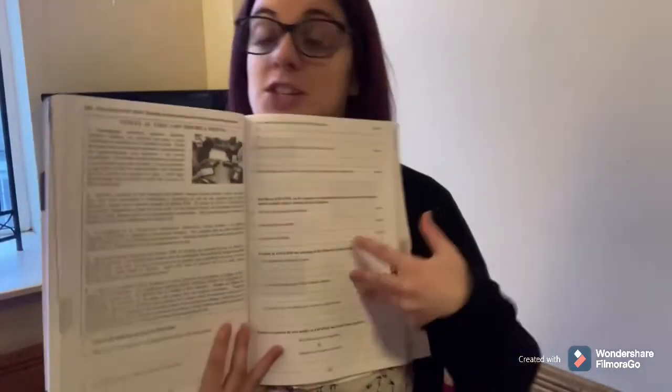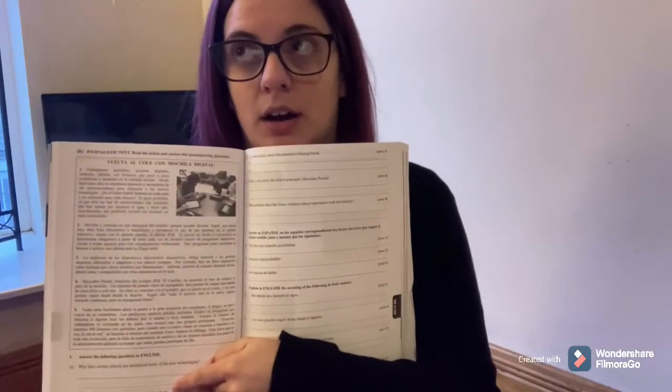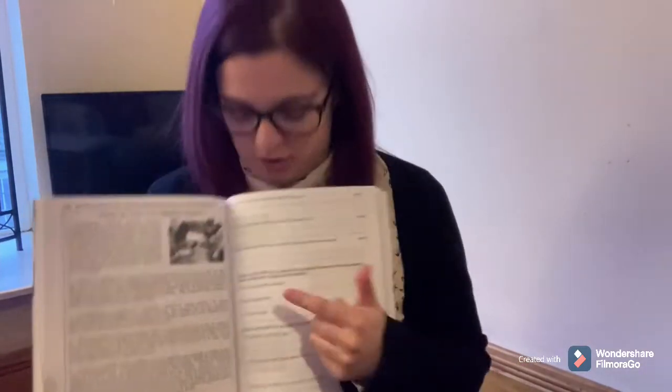Now, one thing that I don't understand is the exercise about synonyms, okay? So in section B, you have the reading comprehension, and then you have this exercise, which is about synonyms. Some schools don't tend to explain how to do it. I mean, yeah, look for a synonym, but it's up to you. I'm not telling you how to do it.